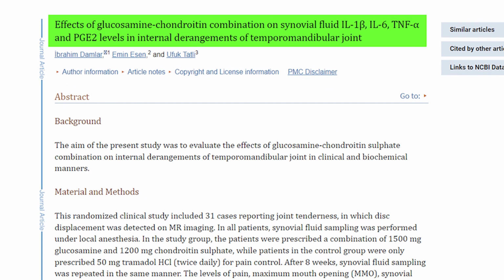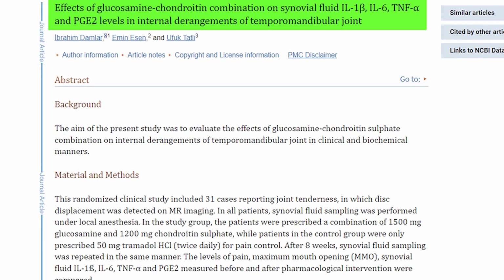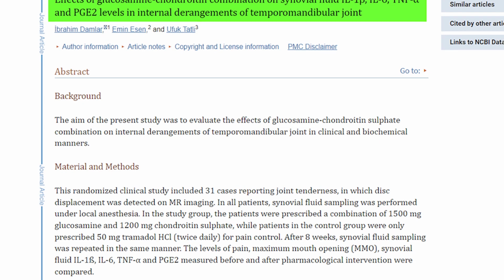There's also other studies showing benefits of supplementing with vitamin C and D in people that have arthritis, and also using glucosamine, both with and without chondroitin sulfate. And there's also some other evidence showing that these other changes in your diet might be useful in TMJ disorders specifically, not just general arthritis.